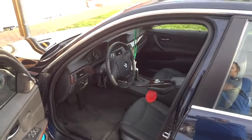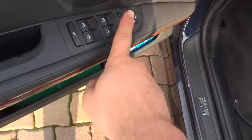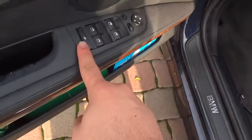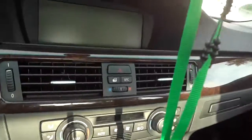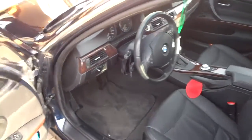Inside, it does have a black leather interior. You have all your power options right here: your power windows, power mirrors, and window locks. The power door locks control is actually right up there, as you can see right there. Alright, anyway, now let's go ahead and jump inside.